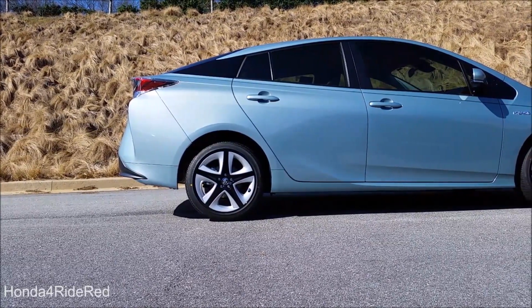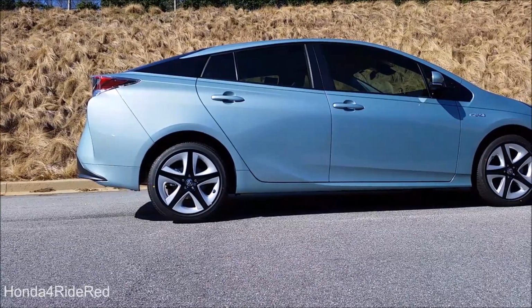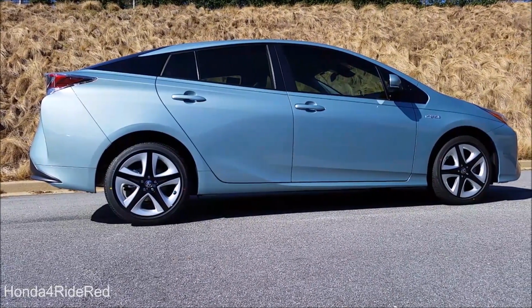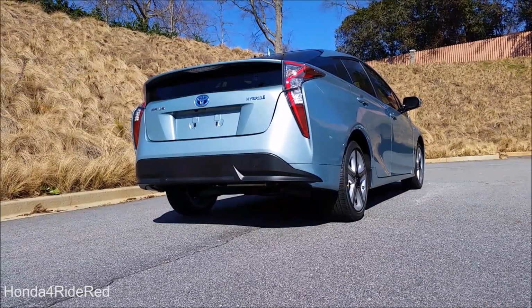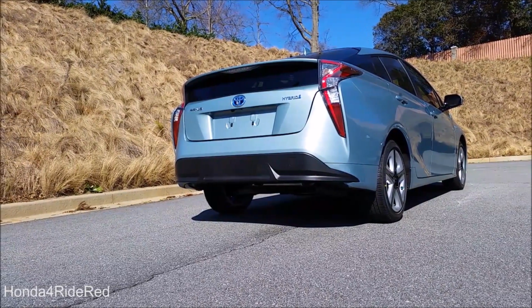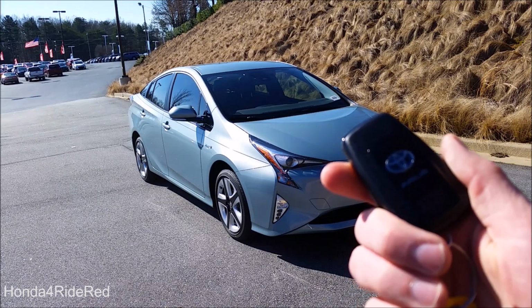The wheels are 17 inches in all 4 corners with 2-tone black inserts, and the brakes are power-assisted ventilated front discs and solid rear discs with integrated regenerative braking and the safety star system. And finishing off in the rear with the high tail, ending with the spoiler with the integrated 3rd taillight, and of course the standard backup camera. And now with the key, we'll go ahead and take a more in-depth view of the interior.